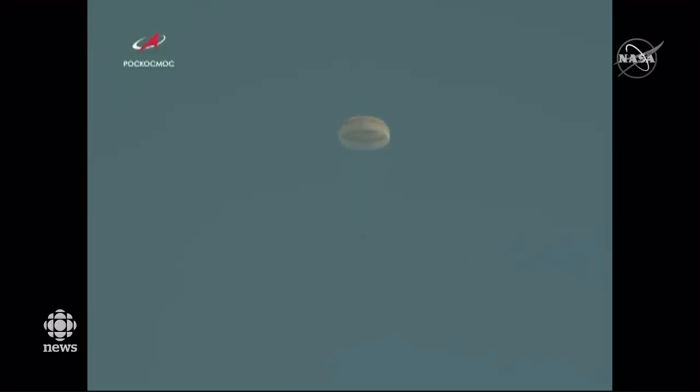And the beeping you're just continuing to hear is just a transponder beacon inside the Soyuz spacecraft. But they have already established voice communications with the search and recovery forces, who are at this point circling around, waiting for the vehicle to touch down.